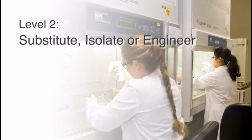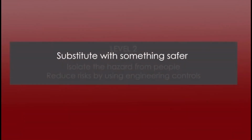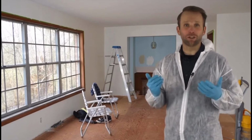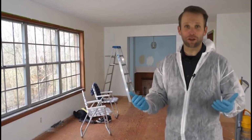Level 2. Substitute, isolate or engineer. Where we can't eliminate a chemical from a work process, there are other approaches that we can use to minimise the risks. Substitution. With advances in paint technology, I now find I can use water-based paints for so much more than I could before. And I feel so much better for it.